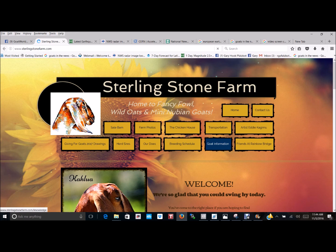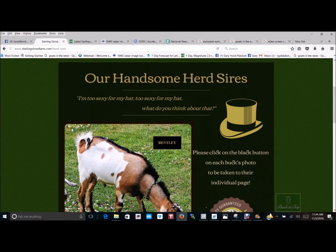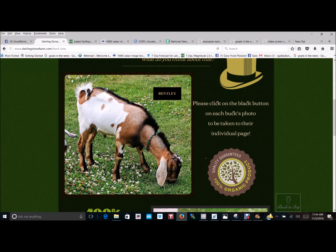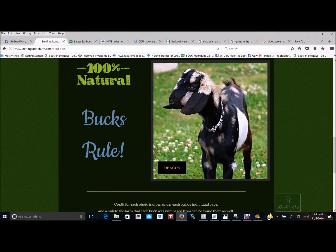They've got goat information, breeding schedules. They raise chickens. Most of us raise chickens, or want to. Herd sires, does. Let's look at their herd sires. Our handsome herd sires. Now, there's Bentley. 100% natural, organic. Deacon.